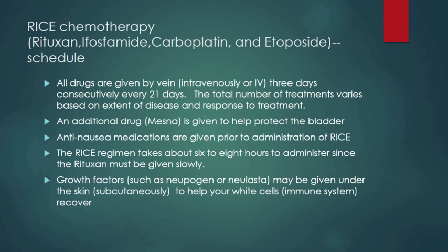Now let's discuss the schedule of RICE chemotherapy. All drugs are given by vein, that is to say intravenously or IV, 3 days consecutively every 21 days. The total number of treatments varies based on the extent of disease and response to treatment. An additional drug called Mesna is given to help protect the bladder.